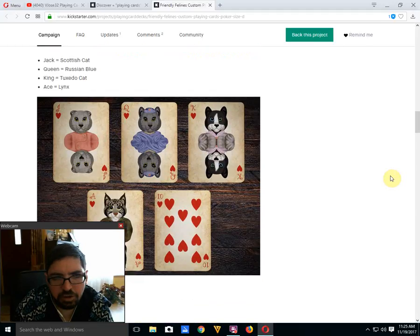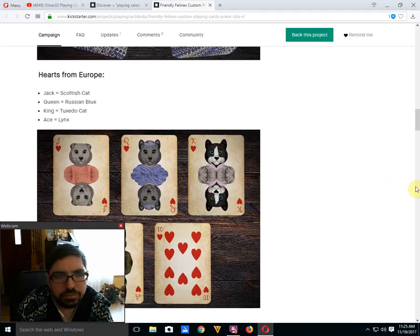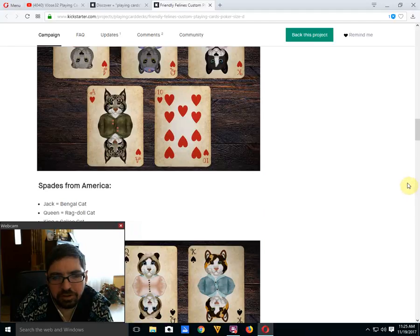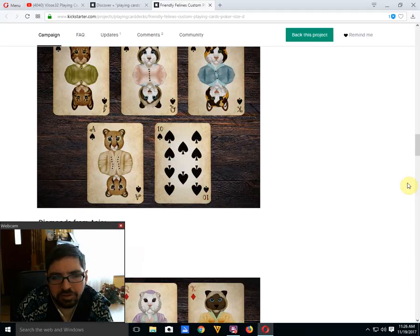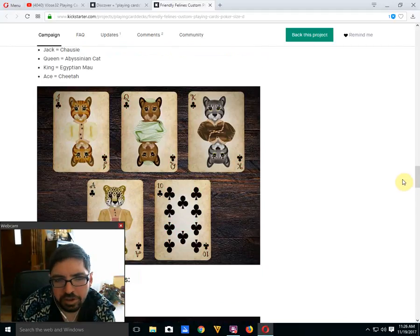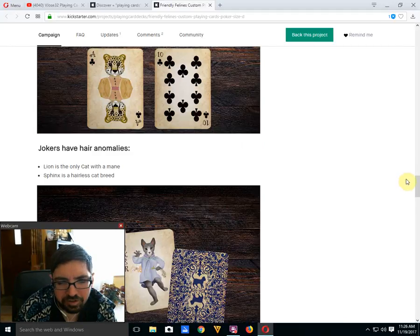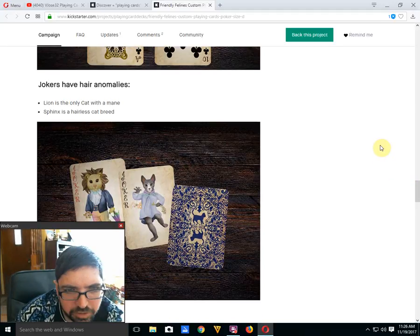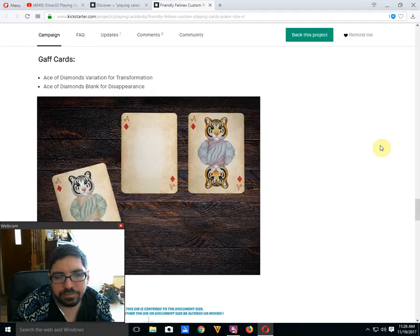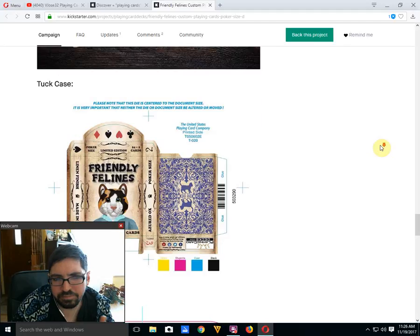And then the court cards, they are cats. Each one has a different cat, apparently. The aces as well. Number cards, fairly standard. I mean, it's an okay deck for what it is. It's just not my cup of tea. It's coming from a guy who has a cat, he's not wrong right now. Usually he's on the couch sleeping at this point in time. But yeah, I mean, it's okay.